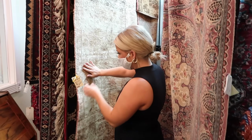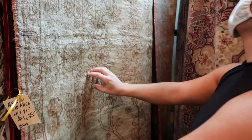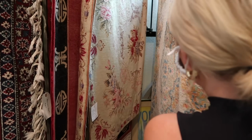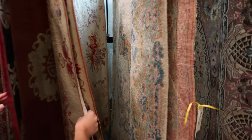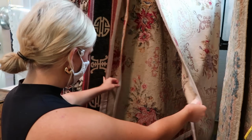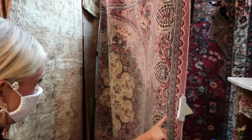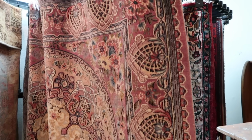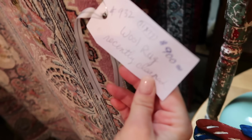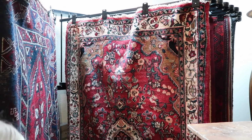Oh my gosh, it's like real, what is that? Is it wool? I don't know. I love the floral one. This one? Oh, the one you're holding. It's so soft though. Oh, it is so cute though. I like this one. It's kind of pink and I like it. How much is that? It's actually not bad. Wool. I like the hand woven. Rugs are usually so expensive too. I know.